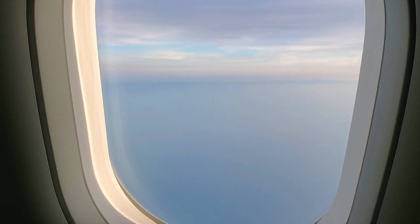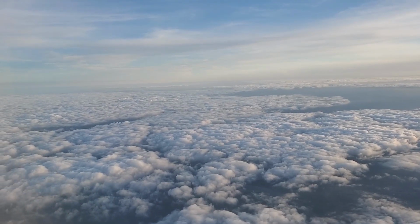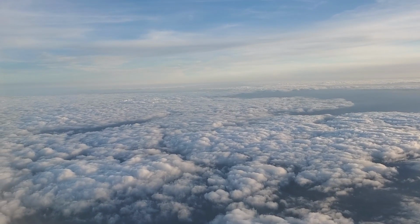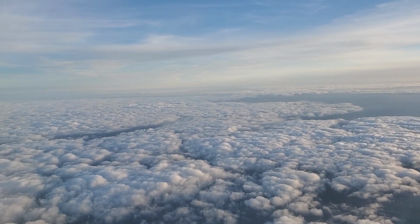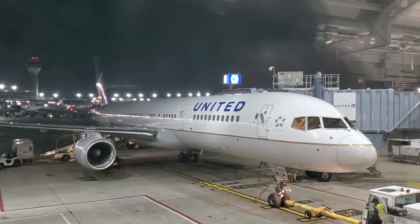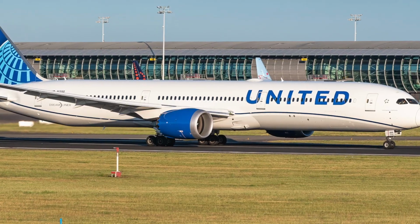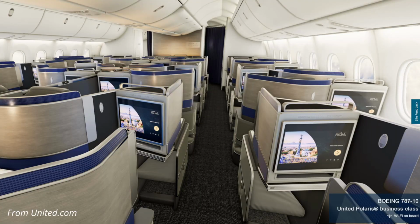Overall, we had a decent experience on the Polaris product. The Polaris Lounge, by far, is the best lounge we've ever been in. The airline product, however, was not that great. The seats were comfortable, and the bedding was great, but you get that on any United product. The 757 is not an ideal plane to fly transatlantic on. We will be flying United once again on the 787 Dreamliner from Munich back to Chicago later this year, so hopefully we have a better experience with that.